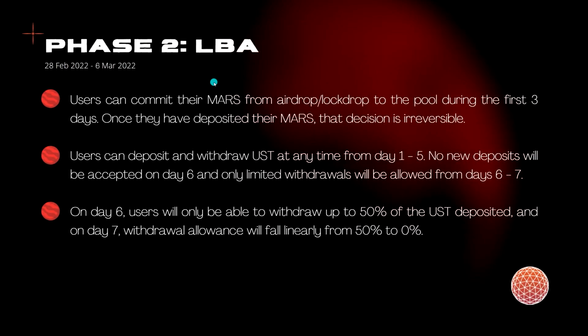So after phase 1 has passed, it's LBA time, the liquidity bootstrapping auction. This is again similar to Astropod, and it will last from 28 February to 6 March. Similarly, like Astropod, users can commit their MARS from airdrop or lockdrop to the pool during the first 3 days. Once they have deposited their MARS, this decision is irreversible. So please make sure that you only deposit any amount of MARS that you don't want to see for a while, because once you deposit, you cannot take it back out.